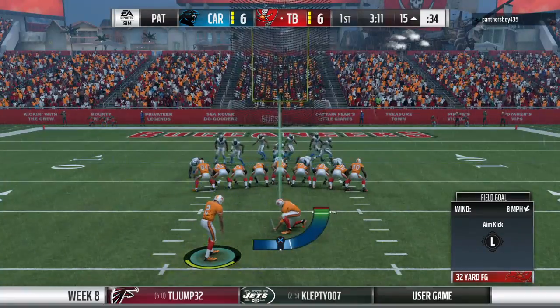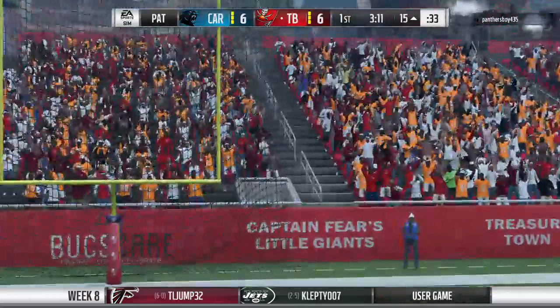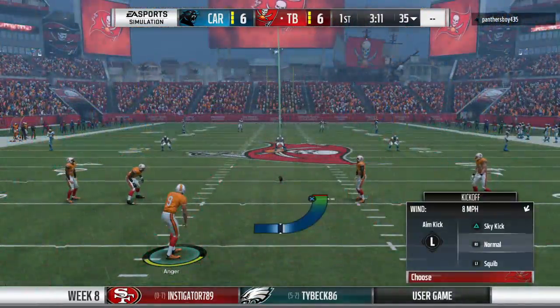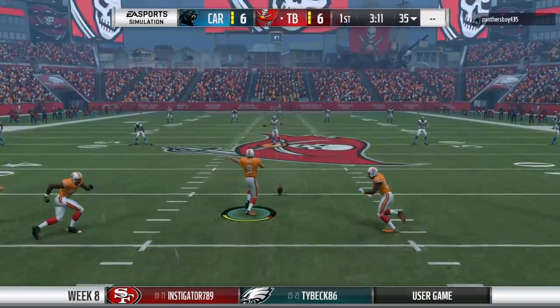And the Bucs are just an extra point away from grabbing the lead now. And it's no good. He missed it. And the game remains tied. Oh, boy. So a tie ball game here as the kick's away.